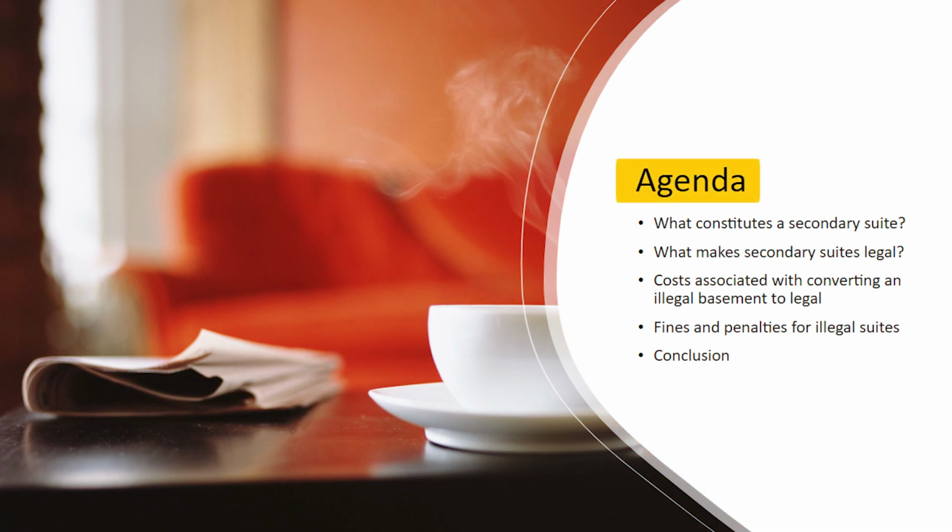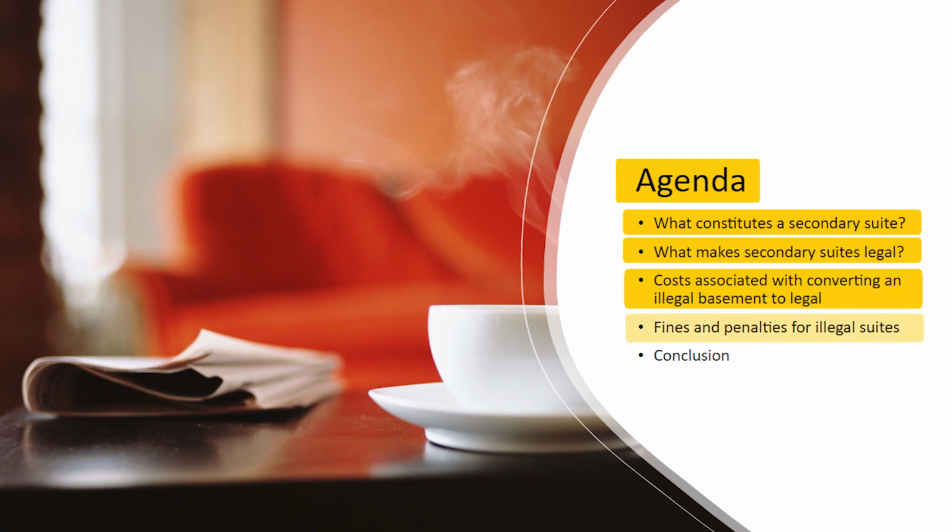Today's agenda: we're first going to start with what a secondary suite is, followed by how to make those secondary suites legal, the costs associated with having an illegal basement or converting an illegal basement to a legal basement, and then what some of the fines and penalties are for illegal suites. Then we're going to conclude with best practices that we would recommend as accountants, as your financial advisor, in order to have the best case scenario.